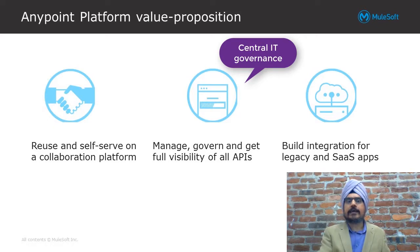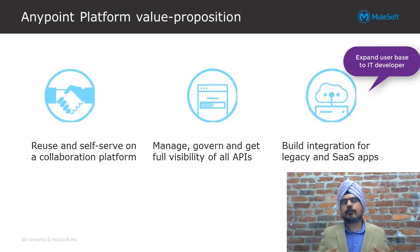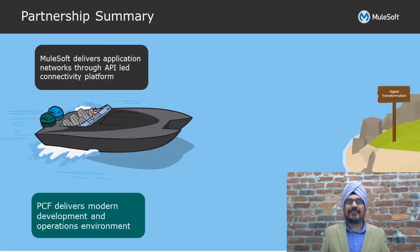And finally, Anypoint platform provides a graphical design environment for SOA, SaaS, APIs, and data integration, an easy way to connect applications and data for IT developers. It's also an easy way to compose and recompose your application as the business needs change. Now, Jesus will walk us through a demo to help us understand this further.